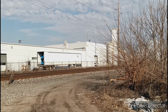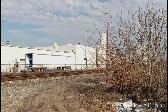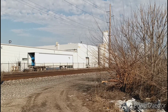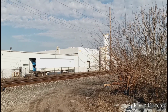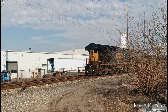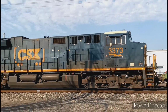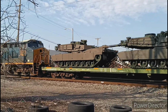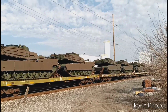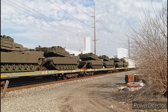And while I did do some railfanning in February, there was nothing really noteworthy that I caught, so now we're into the beginning of March 2022. Check that out. Of all things, an ET-44AH leading long hood forward with a load of brand new M1A1 Abrams main battle tanks fresh from the factory. Another awesome catch.